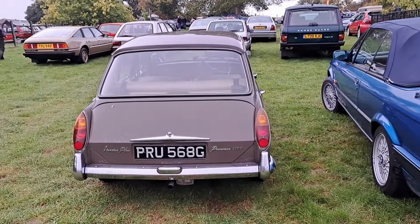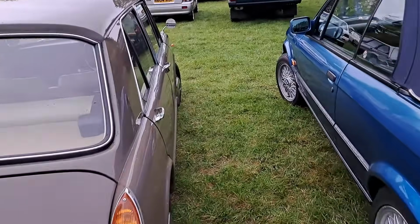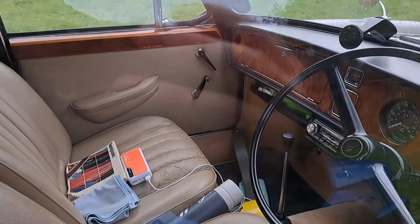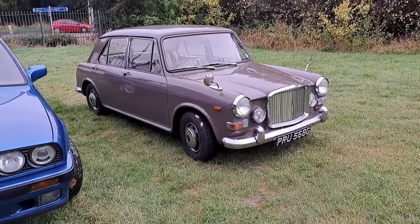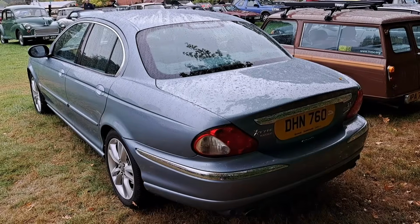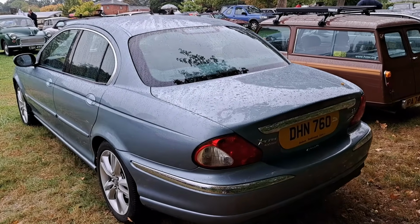Then a Vanden Plas Princess 1300, 68, 69 registration. Oh, viewers, a beige leather interior and wood. Oh, it's a manual too. Very nice, viewers. We like that enormously. And of course, I do like a nice beige leather interior. So you've got a Jaguar X-Type here. Not quite sure of the year. Pre-facelift one. It's a 2.5 with all-wheel drive.